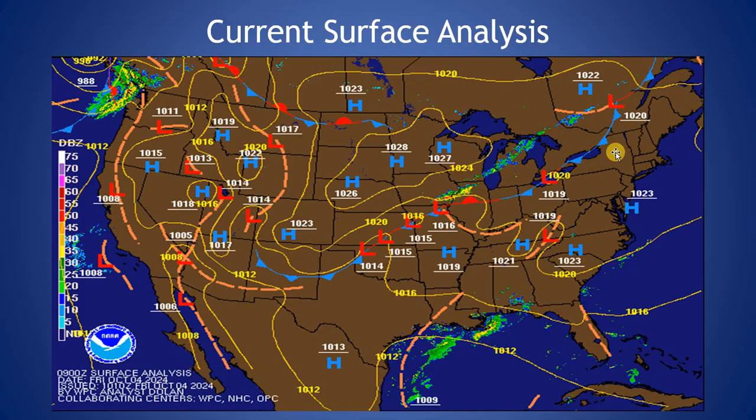We'll see this boundary start to approach or continue to approach the region as we move through the next 24 hours, and that's going to bring some increased cloud cover moving through the day today, and a very low end chance of maybe seeing some light, unimpactful sprinkles or light shower possible, mainly as we get into the day tomorrow.